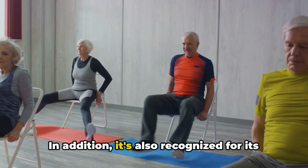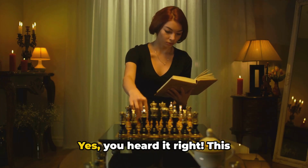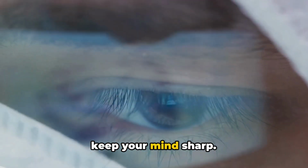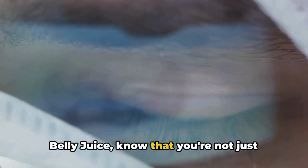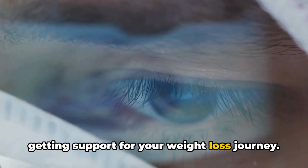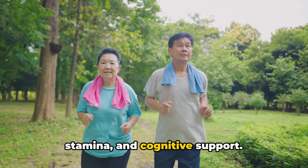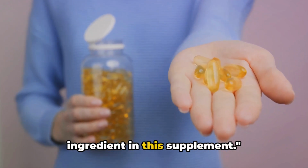In addition, it's also recognized for its potential to support cognitive function. Yes, you heard it right. This not-so-secret ingredient can also help keep your mind sharp. So, when you sip on that Ikaria Lean Belly Juice, know that you're not just getting support for your weight loss journey. You're also getting a dose of energy, stamina, and cognitive support. It's no wonder Panax ginseng is a key ingredient in this supplement.